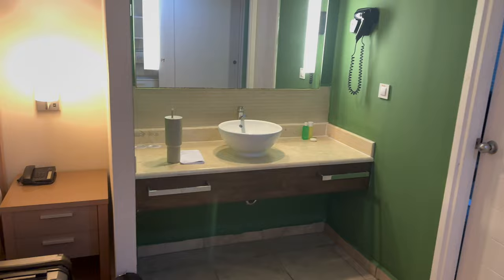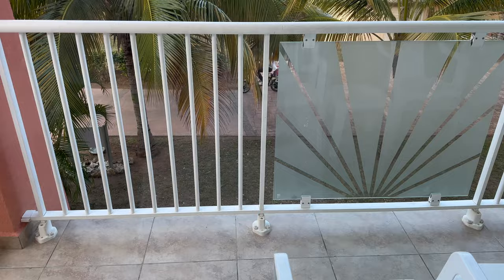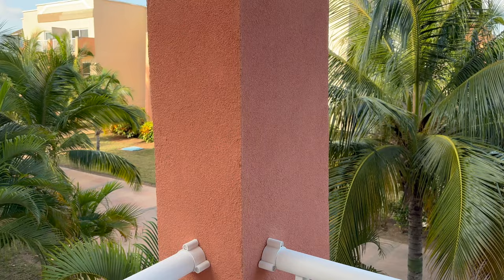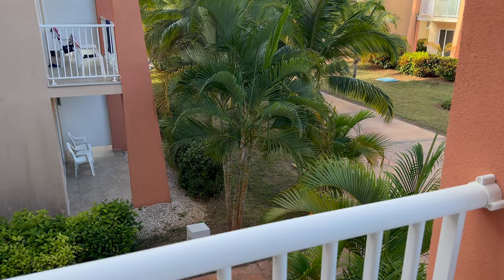Now I'm going to show you the view from our apartment. My sisters and I actually booked our vacation very last minute. We booked it the day before we were leaving, so obviously there weren't many options for where we wanted our hotel to be. There are a ton of hotels in this resort. It's a massive resort. Because we booked last minute, we were in the building all the way in the back. So our view wasn't the pool or the beach, but it was expected because we booked so last minute.